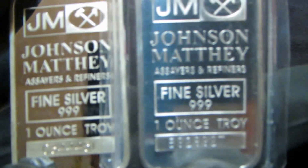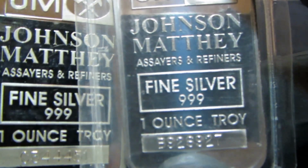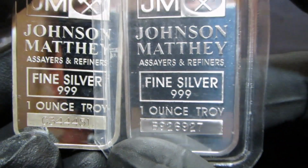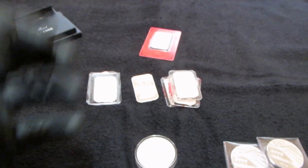Four of those Engelhard's. And then two Johnson Matthews. Happy to have these as well. A C and a B on the serial. And proof light. Going from one Johnson Matthey to another.